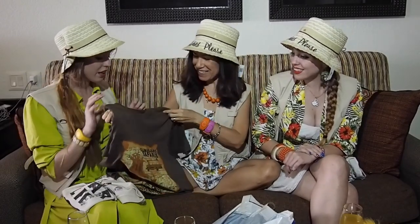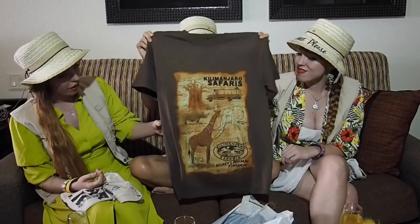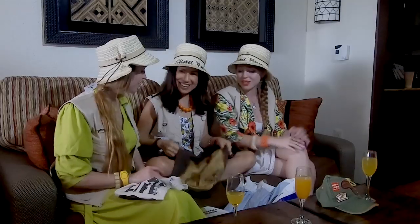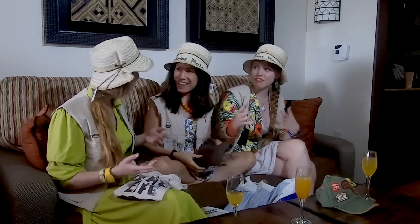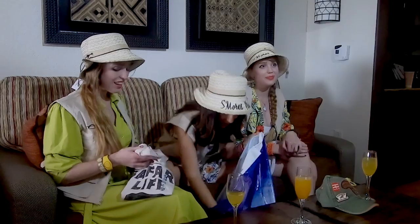What's the price? You know what? This one is $25. This one's not bad at all. And it's so cute, and anyone could wear it. Angie, you could wear it. Jay can wear it. Anyone can wear it. That's one thing I love about these t-shirts. It's really whatever the graphics are. Super cute. And then what else do I have?